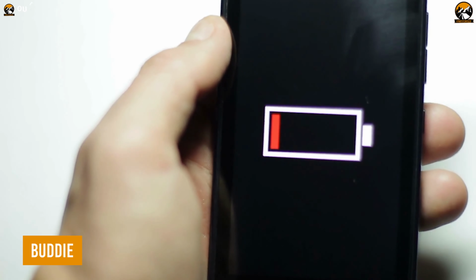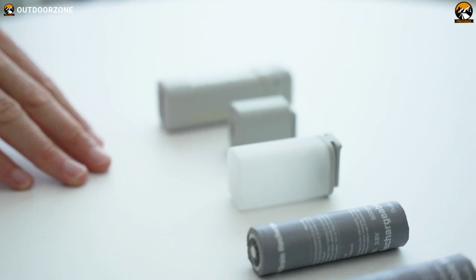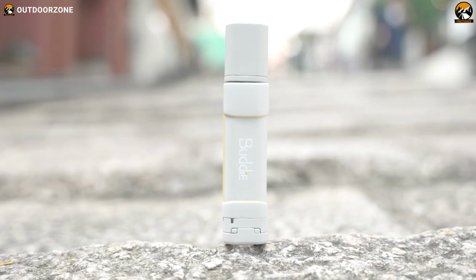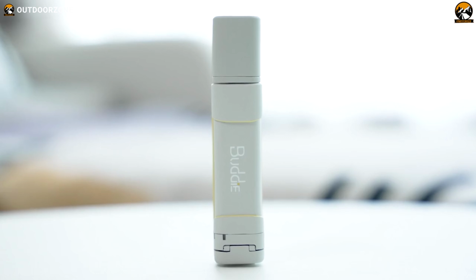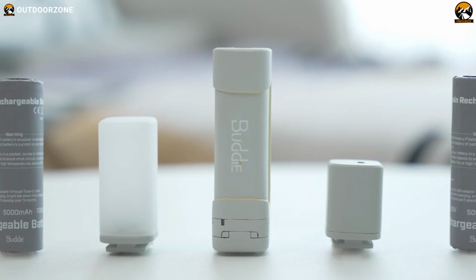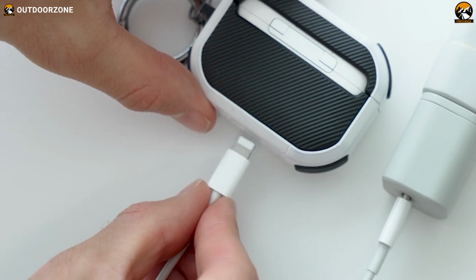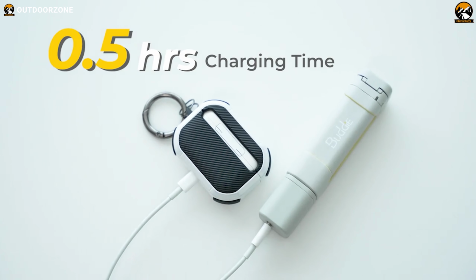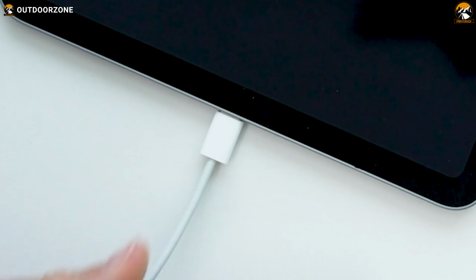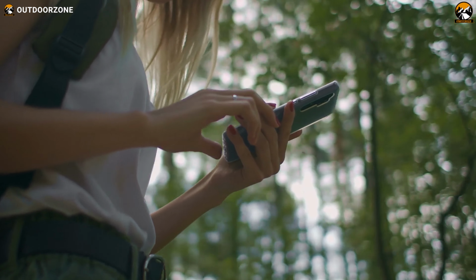Say goodbye to the frustration of dead batteries and lost connections on the trail, and hello to the game-changing Buddy Power Bank. Its compact and lightweight design makes it the perfect accessory to keep your devices charged without weighing you down. With a capacity of 5000 mAh, it can charge most smartphones with ease. Moreover, with its 20-watt fast-charging PD capability, the Buddy Power Bank will ensure that your devices are quickly and efficiently recharged, so you can keep hiking without any interruptions.